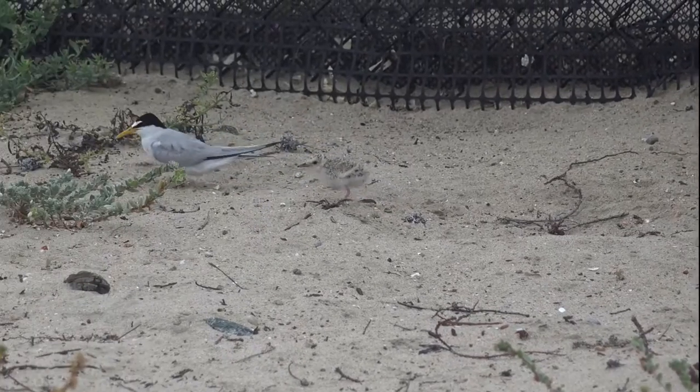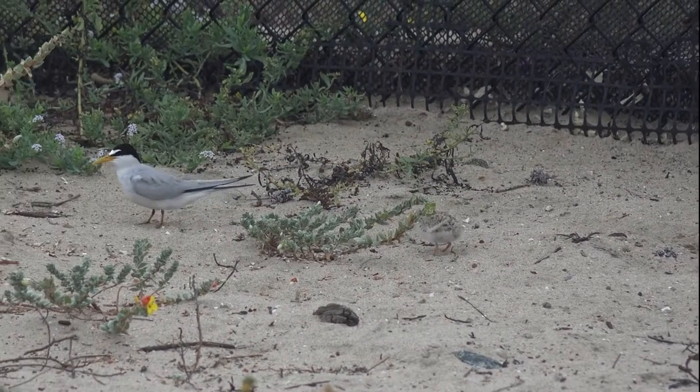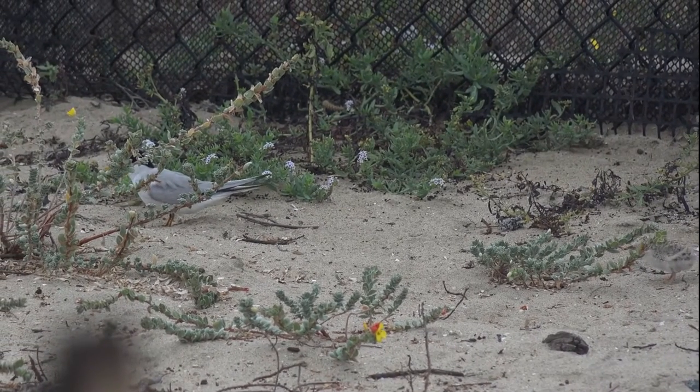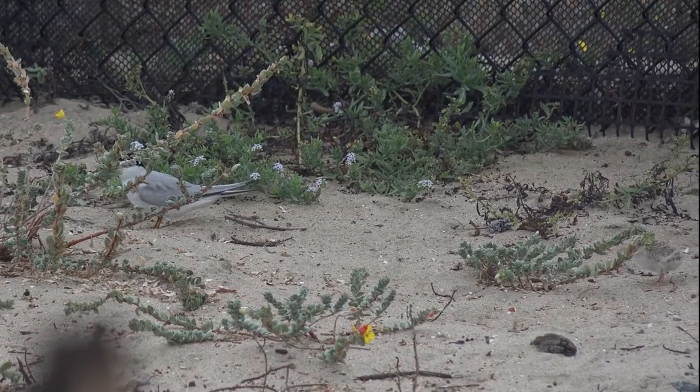Notice that the parent doesn't want to be out in the open too long either. They can fall prey to burrowing owls, crows, and other predators if out in the open too long.